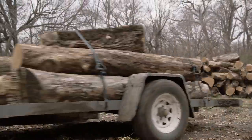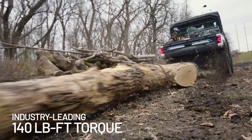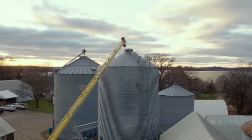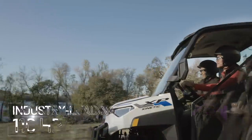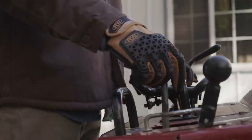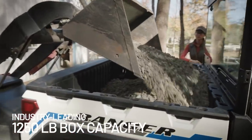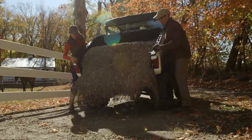XP Kinetic's advanced electric drivetrain generates instant torque, an industry-leading 140 pound-feet of it. It lets you effortlessly tow up to 2,500 pounds and delivers incredibly precise control at low speeds. XP Kinetic also has the highest horsepower ever found in utility side-by-side and the capability to translate that power directly into productivity. Fill the box all the way up to its astounding 1,250-pound capacity, and XP Kinetic easily hauls the massive load. You make fewer trips and get more done in less time.